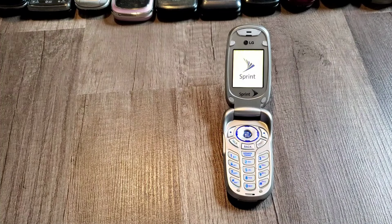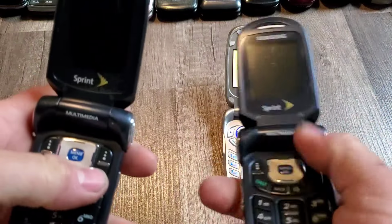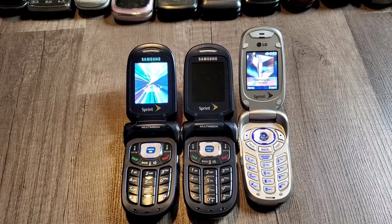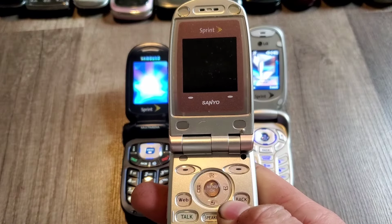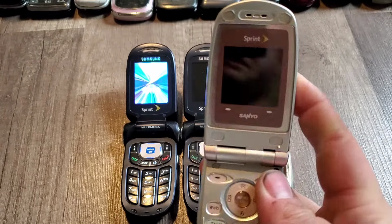Let's see, these are A920s. There's both of them. They're both a little dirty. They do both work just fine, of course. Here is a Scp-2400. This is the newer Sprint logo. And I had a problem with both of these. They barely hold a charge, so I'm not surprised these are dead.